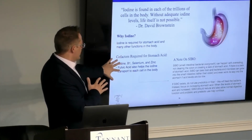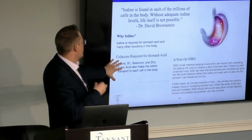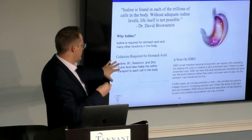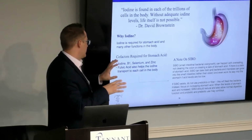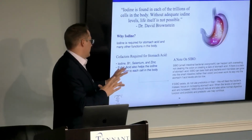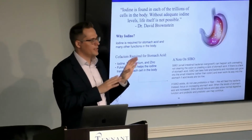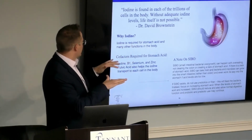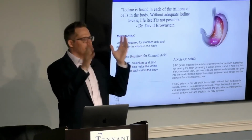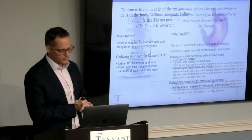So if SIBO exists, don't increase the prebiotics or fiber. This will actually increase the bacteria. Instead, focus on increasing levels of stomach acid. When the levels of stomach acid are increased, SIBO should reduce and then allow normal digestive function, and prebiotic and probiotic use can continue. So the thought is increase the level of stomach acid. Everything starts with stomach acid. Increase the levels of stomach acid. When that's good, then we can come back in and do the microbiome support and the prebiotics and probiotics.